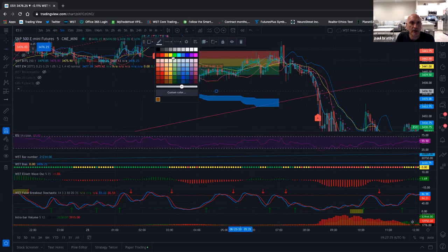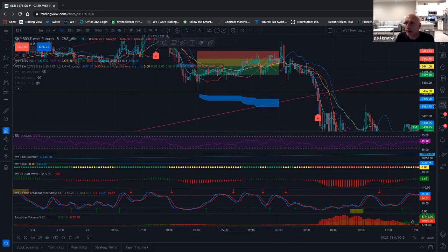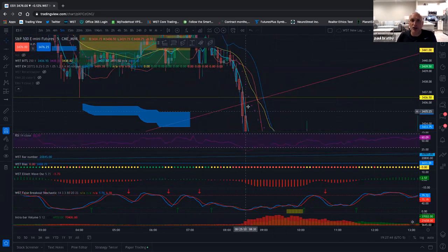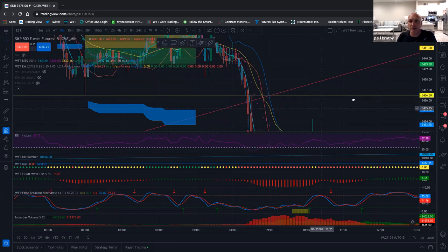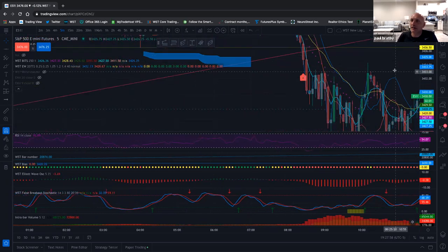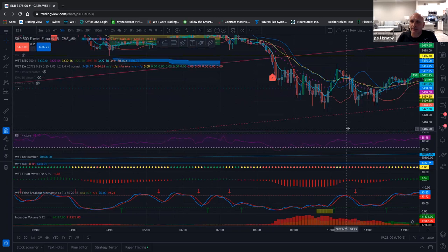Let me turn this yellow and solid. And look at that. We touched it to the tick. When we came back through that channel, it retested that exact low across there. So if you took that entry of taking it out of there, you didn't go one tick negative. That was a zero negative trade, and then it raced down to the bottom.